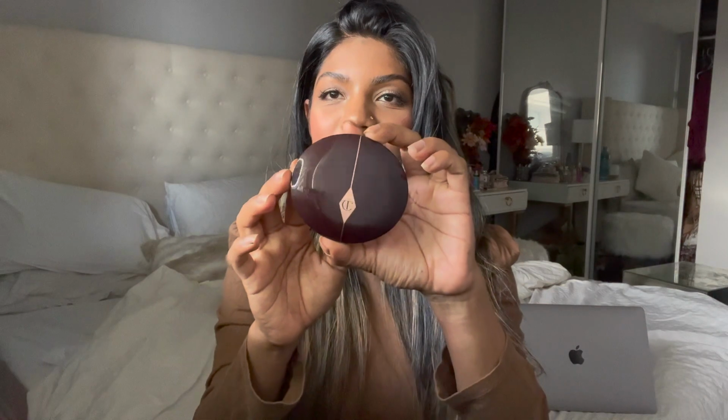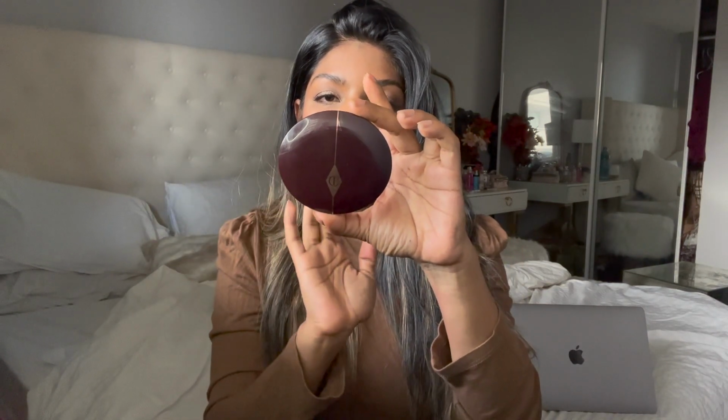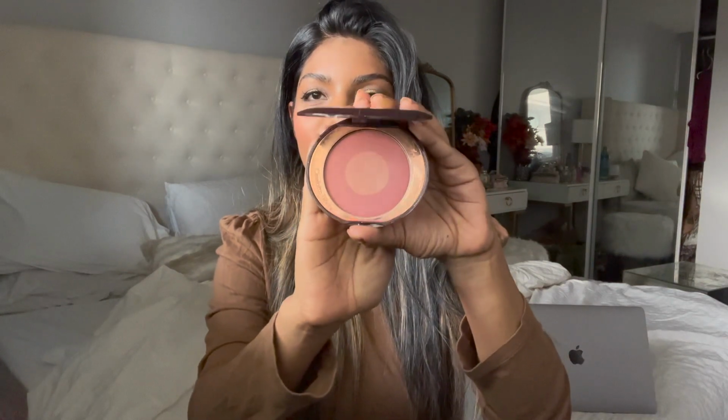So I don't think this palette, even though it looks so good in the pan, I'm not going to make much use of it. I already have this blush from Charlotte Tilbury in my collection, and this is their Walk of No Shame. So this is called Walk of No Shame, and this is how it looks inside the pan. Yeah, and I would like to say that I'm not a very big fan of this formula.